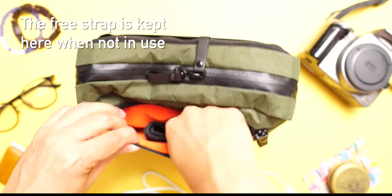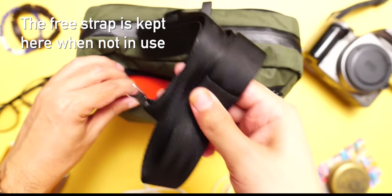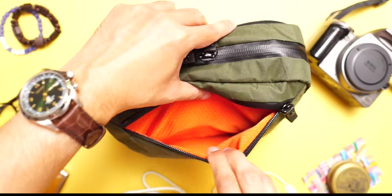And lastly, here's the strap that comes with the tech case. And later, I'll show you how to turn this tech pouch into a minimalist sling.